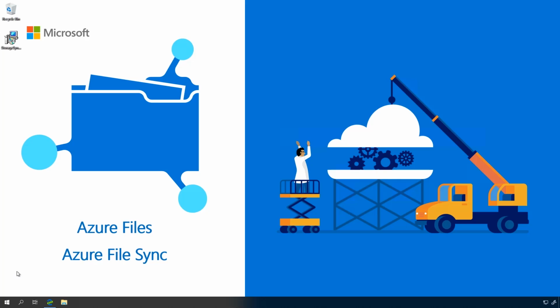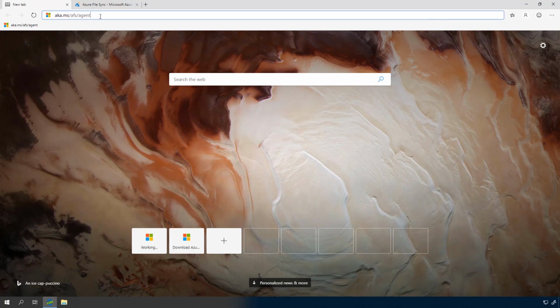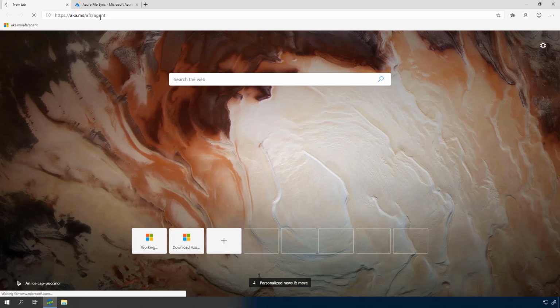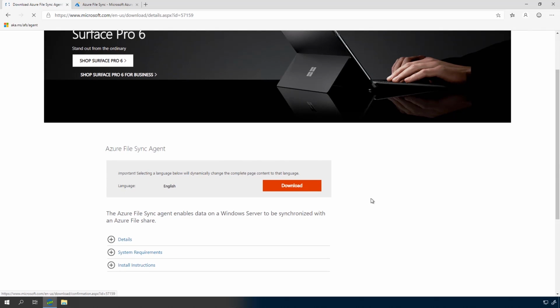So what we have here is the Windows server that we want to enable Azure File Sync on. So all we have to do as a first step is get the agent, just as Mike said: download and install an agent. We can get it from aka.ms/afs/agent. And there are also more places in the Azure portal where you can see that link, so you don't have to write it down right now.